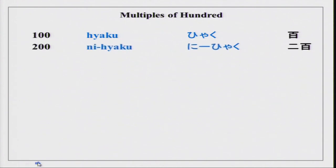Now let us try to practice multiples of 100. You can see hyaku over here, and hyaku is 100, and the character for hyaku is also given. Ni hyaku, simple ni plus 100 makes it ni hyaku. And then we have sambyaku, and you will notice the reading for hyaku changes to byaku. So far we have two readings for 100, one is hyaku and one is byaku.